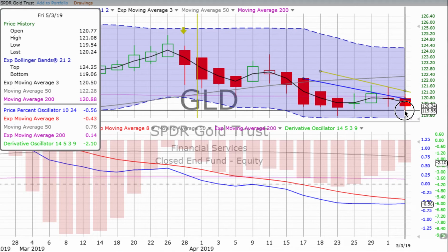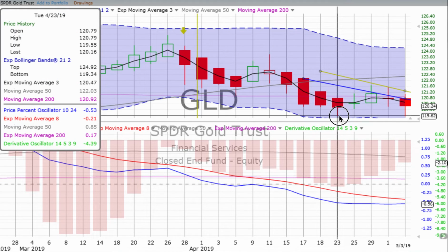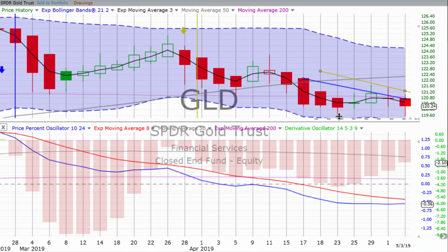The market, on this latest 2-day candle, touched a low of 119.54. So it keeps hammering down on that 119.60, 119.50-something mark. We'll just say 119.60 is where it's found its latest low. Price percent oscillator is still negative on the 2-day chart, but is getting closer and closer to that red signal line. The derivative oscillator is losing downward momentum.